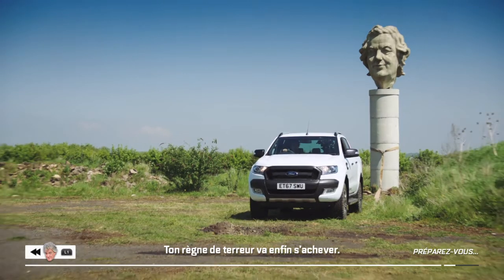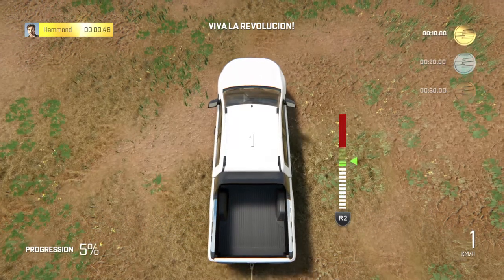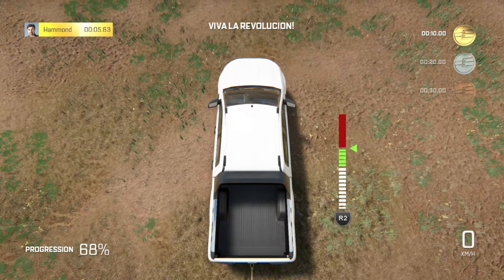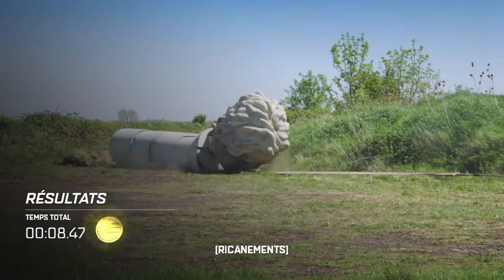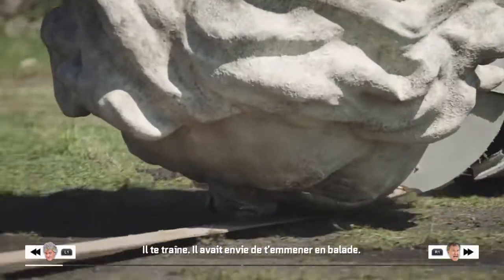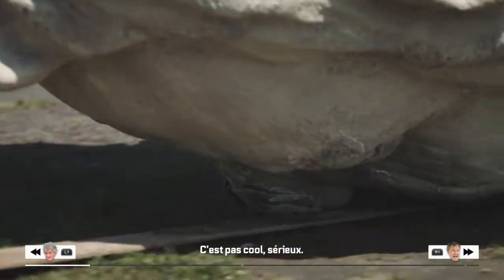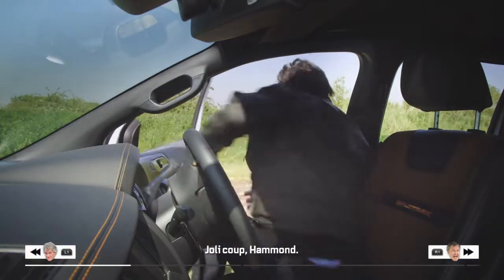Right, it's time for your reign of terror to end. 3, 2, 1. Go, go, go. Oh no! All right. He's dragging you, he's taking you for a scrape. That's not odd, really. Nice one, Hammond.